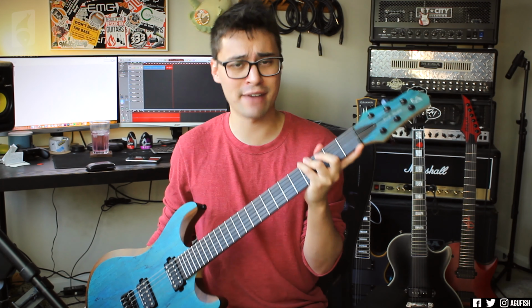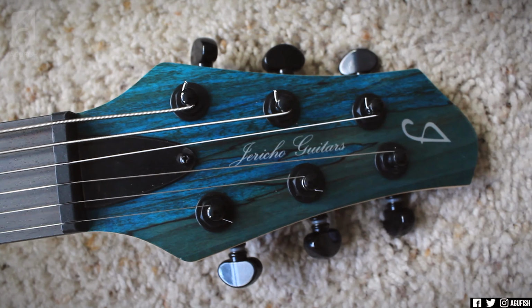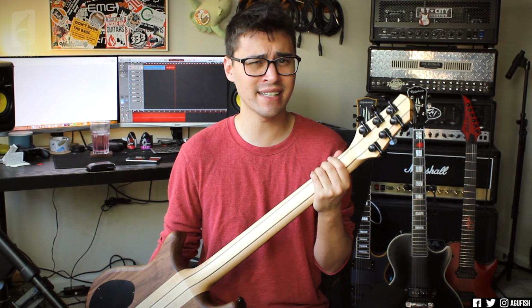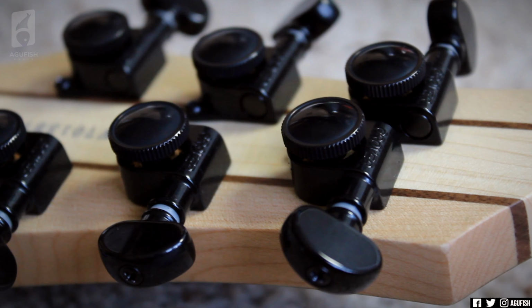Moving along, we've got a Graftech Tusk Nut. You know I love those. It's a self-lubricating nut. Strings don't get caught on it. Then we've got black Grover tuners with MIDI kidney buttons. They're super reliable. Really, you can't go wrong with Grover. They're very solid, and locking is always awesome for the convenience.